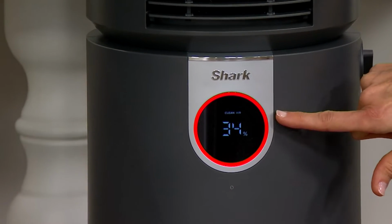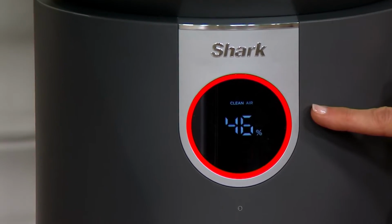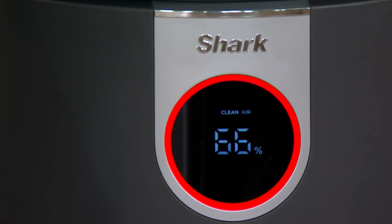But you know what, David? This might be when you're frying onions and you get that smell in the air, or when you're brushing the cat. Or it might be that nonstick cooking spray you use out of an aerosol can. Exactly. It could be smoke. It could be dust and pollen that just blows into our home. And look at this number, it's climbing. You know why? Automatically. Because the Shark is cleaning what you just sprayed.